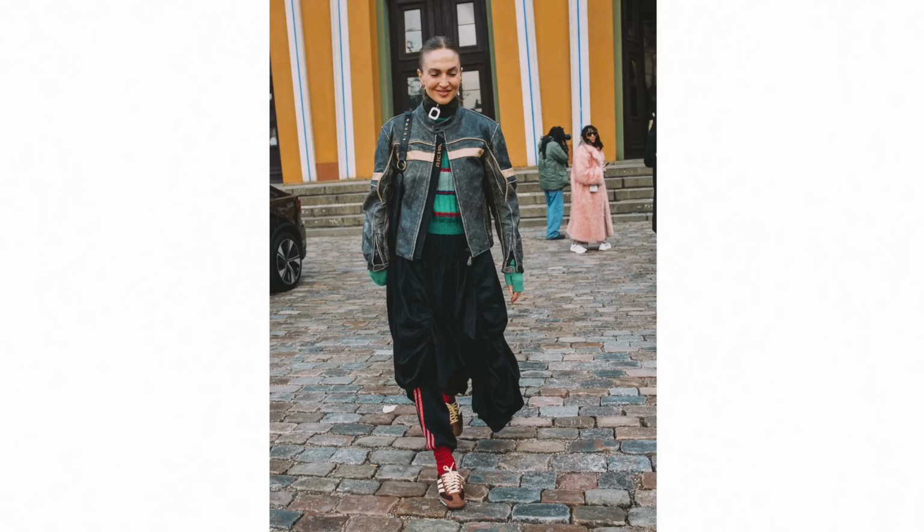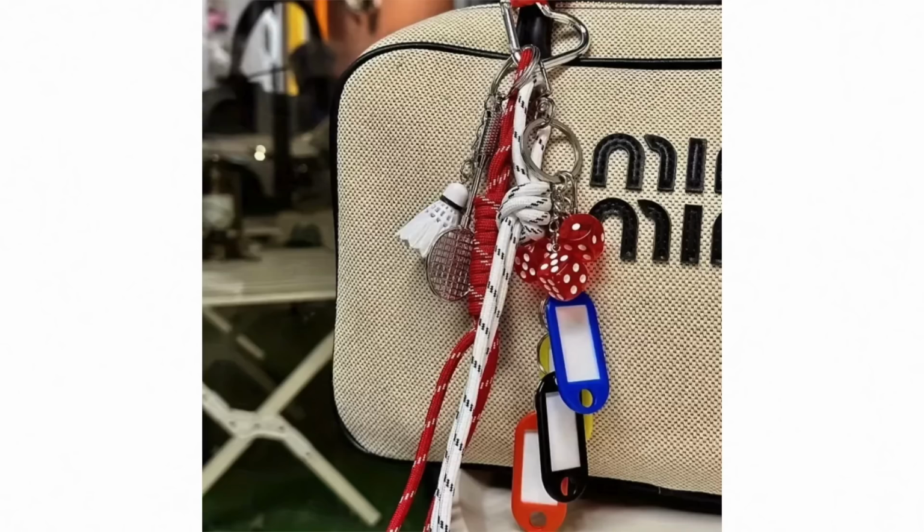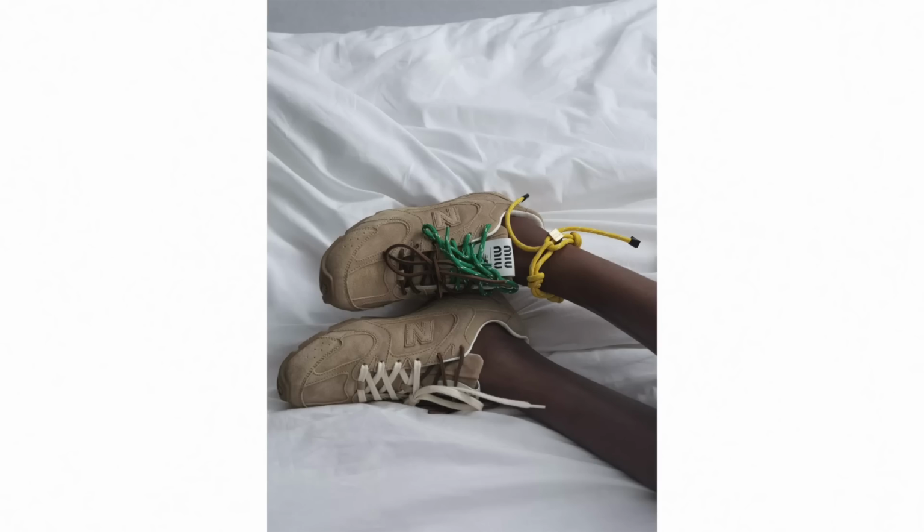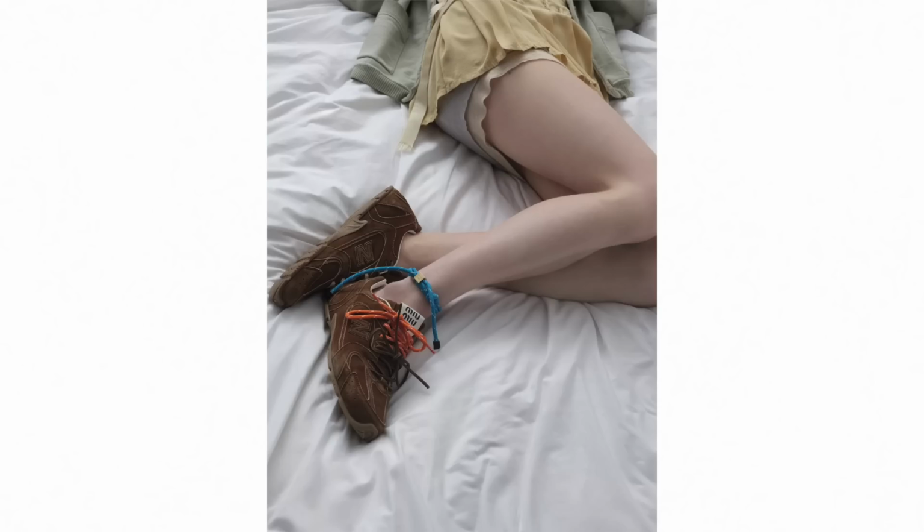I've talked in recent videos about bag charms enjoying a bit of a renaissance at the moment, and the same seems to be happening with our sneakers. And I think it's a little bit of fun. Miu Miu have jumped on this trend. They brought out those sneakers in collaboration with New Balance that had the different colored laces in them.